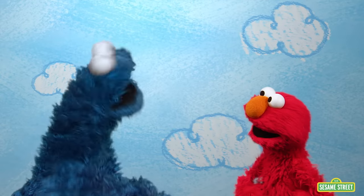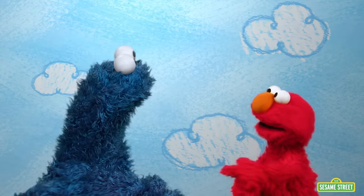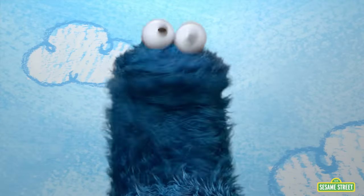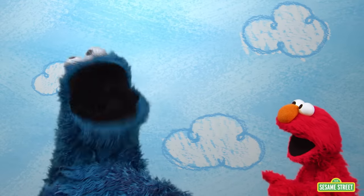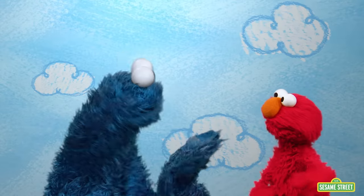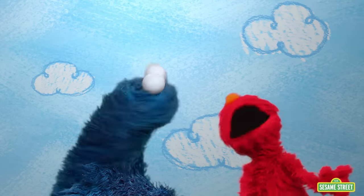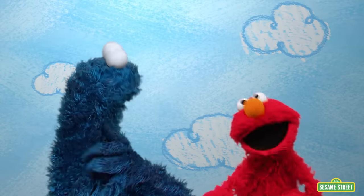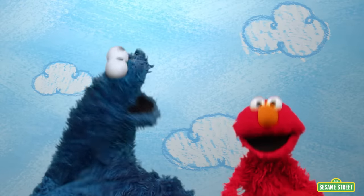Did me hear someone say measuring? Yeah! Hi, Cookie Monster. Hi, Elmo. Oh, does Cookie Monster know about measuring? Do me know about measuring? No. Actually, me know nothing about measuring. Not even this much. But what do we do to learn something new? Seriously, me asking, what do we do? We look it up! Let's find out more about measuring! Yeah, me knew that. Over here.